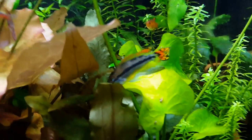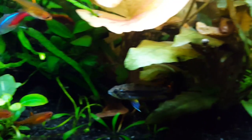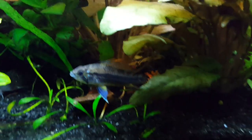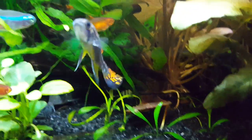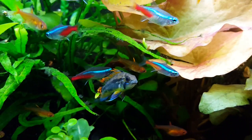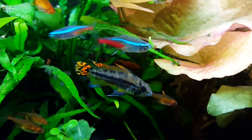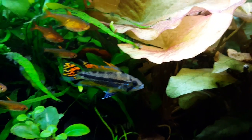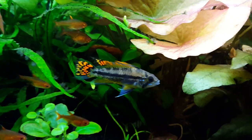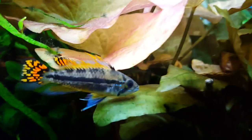I got this fish from Shaun Flynn in Hastings, Minnesota. And he seemed like a pretty good guy. He seemed like he had healthy fish. Had a lot of apistos, lots of blackwater tanks. And it was a fun visit, so I'd recommend Shaun so far. It's a nice looking fish.